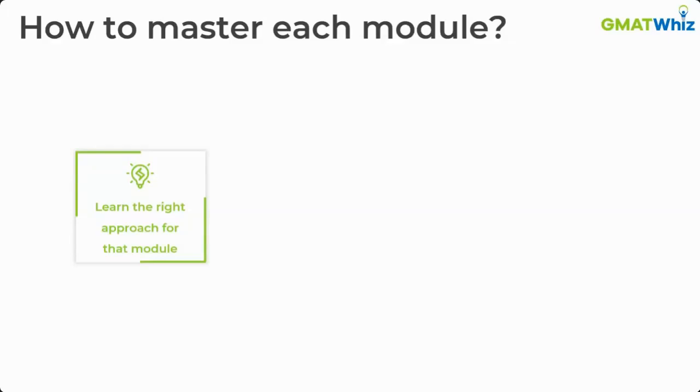When we start sentence correction, we first teach you how to break any sentence into smaller chunks to get the meaning clear of every single sentence. When we start reading comprehension, we make sure that we teach you how to read any particular passage, what are the things that you should do while you're reading every particular passage. So first you need to learn the right approach for that particular module. Then you need to master the right approach on each topic of that particular module. Try to learn each topic from the approach standpoint.